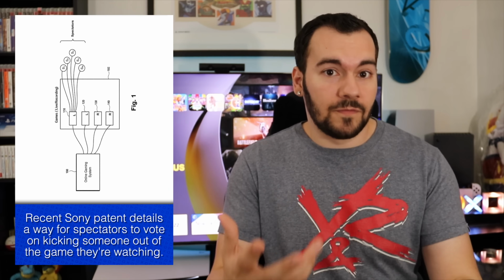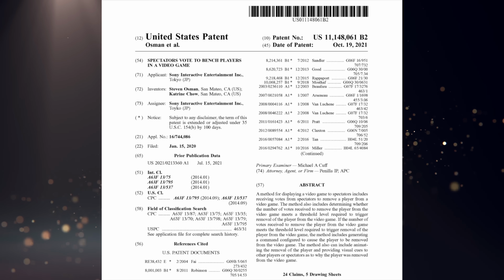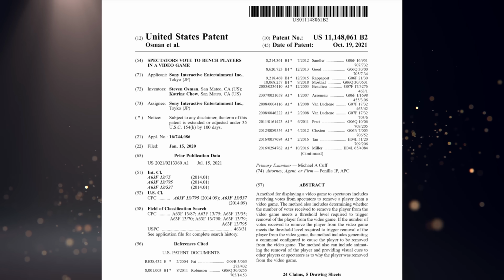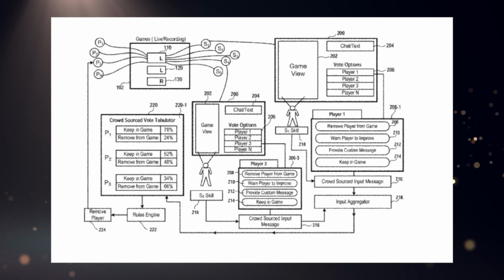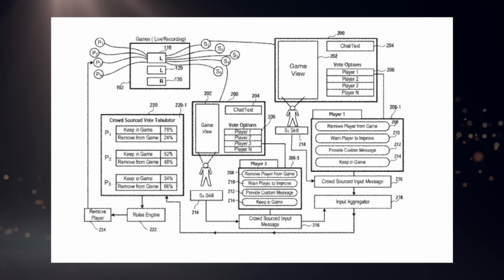Next up, we have a very strange patent filed by Sony Interactive Entertainment, and it's called very straightforwardly, "spectators vote to bench players in a video game," which tells you that's what you can do. Even sometimes the titles are not a giveaway as to what the patent is for, but this would be in the context of a live stream, esports, Twitch, whatever you're watching, and spectators could, in theory, vote a player out of the game. Or they also mention that you could pay to remove a player, or you could vote to send a message and tell the player to improve their play, and it's just weird, right?